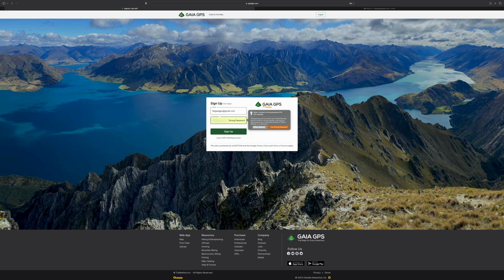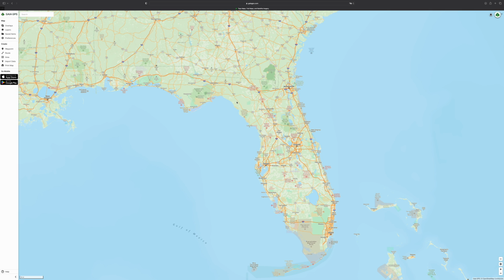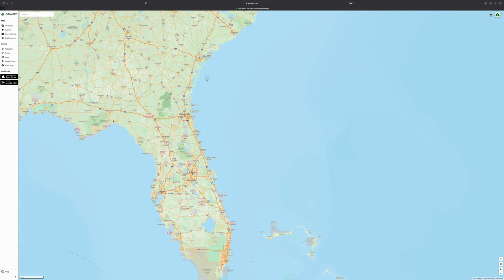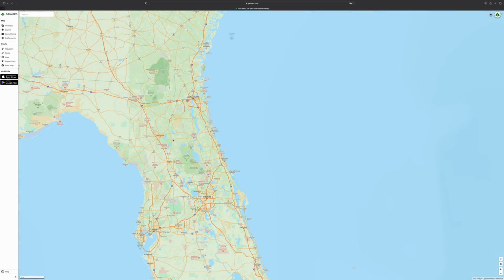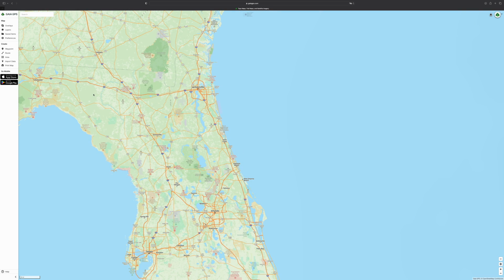And then we're just going to use a basic strong password. And here we are. Just like that, we now have a free account with Gaia GPS. We can now click and drag, move around the map, zoom in and out, and check out various things on what is now essentially just a blank, basic layered map.